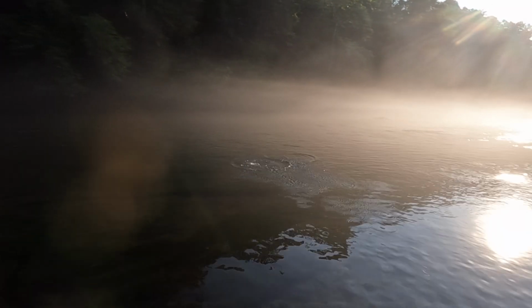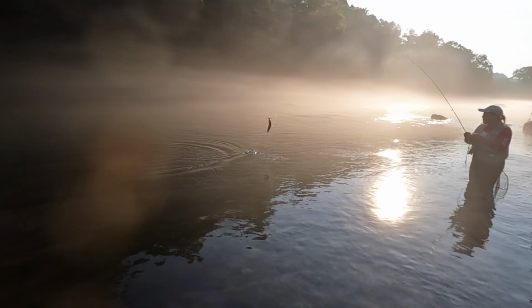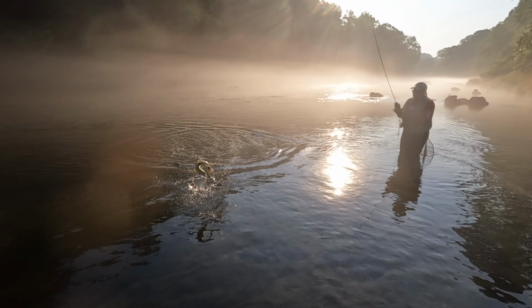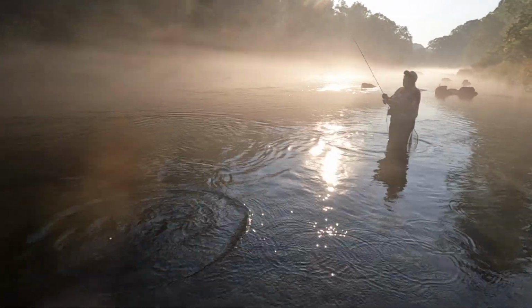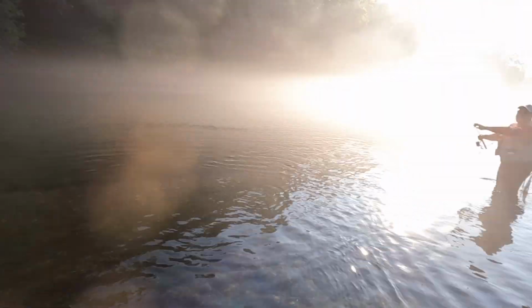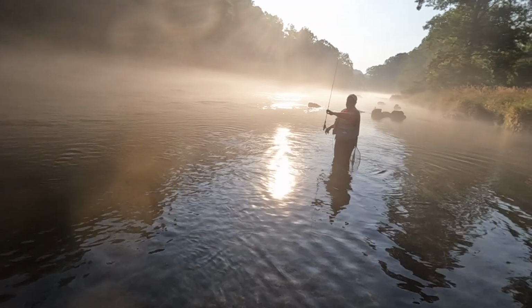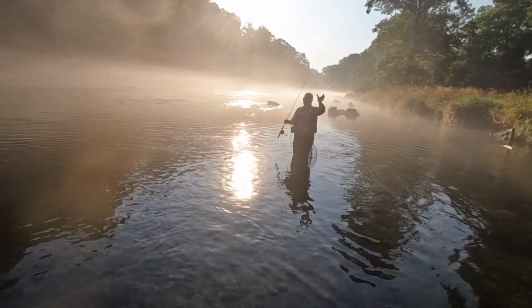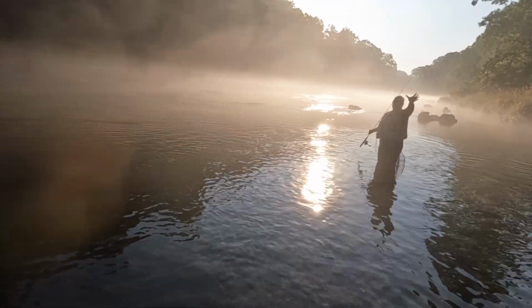Yep. Oh, look at him jump. He did that on his own. Oh, look at that. Putting on a show for us. Tail walker. Oh, yeah. All right. Well, I guess he wanted off my hook. Oh, that was beautiful, though. He did all that flipping himself. Did the hook come off? No. Oh, hook's okay. He just come unhooked. All right.